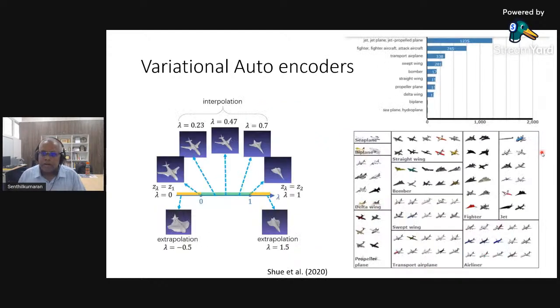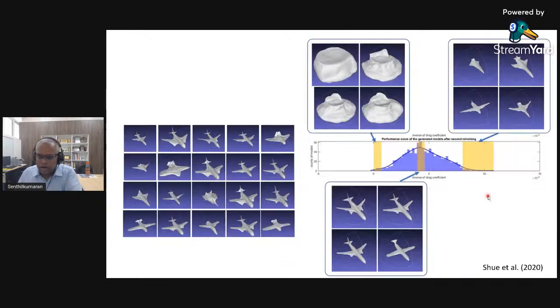You can see that the initial data that has been created could be a jet plane, fighter aircraft, transport airplane, swept wing, bomber, straight wing, propeller plane. So these many designs have been collected. There are almost 7,000 to 8,000 designs input as training data. And then, for the interpolation, all these different planes' data is given as input, and finally you get an output, which is typically a performance score of all the generated outputs.